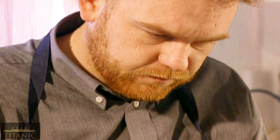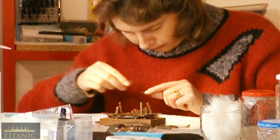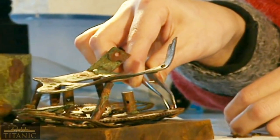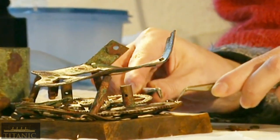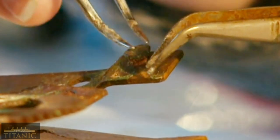So in terms of training, you have to be able to understand chemistry, physics, degradation processes. You have to be able to understand, in terms of history and art, the meaning of the object. You can't restore a clock or a car if you don't know a bit of the techniques involved in it. Isabel Celia Colso puts the tiny components back into a clock. A clock that froze in time on April 15th, 1912.